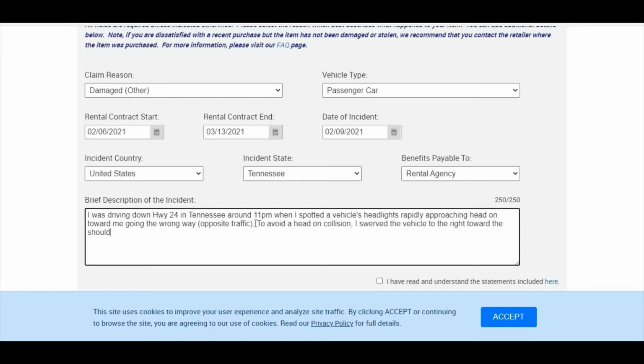She said the brief only allows 20 to 50 words, so I've got to cut some of this out. While on highway 24 in Tennessee, approximately 11 p.m., I spotted a vehicle's headlights rapidly approaching head on toward me, going the wrong way, opposite traffic.